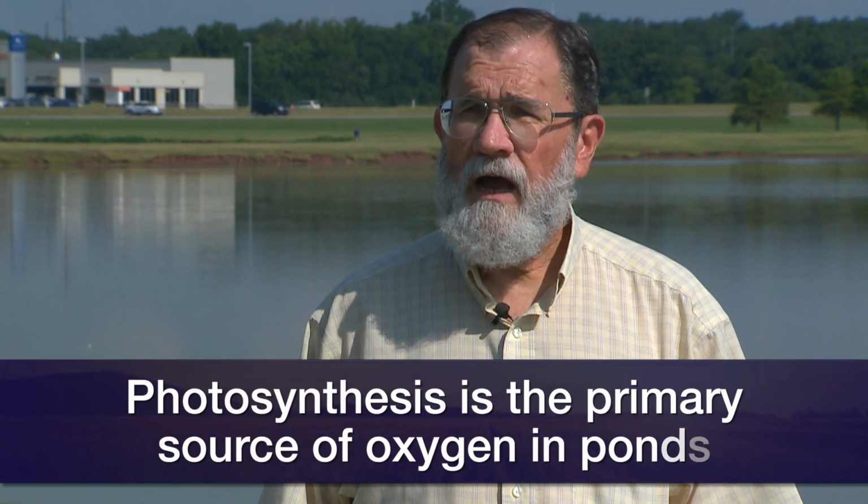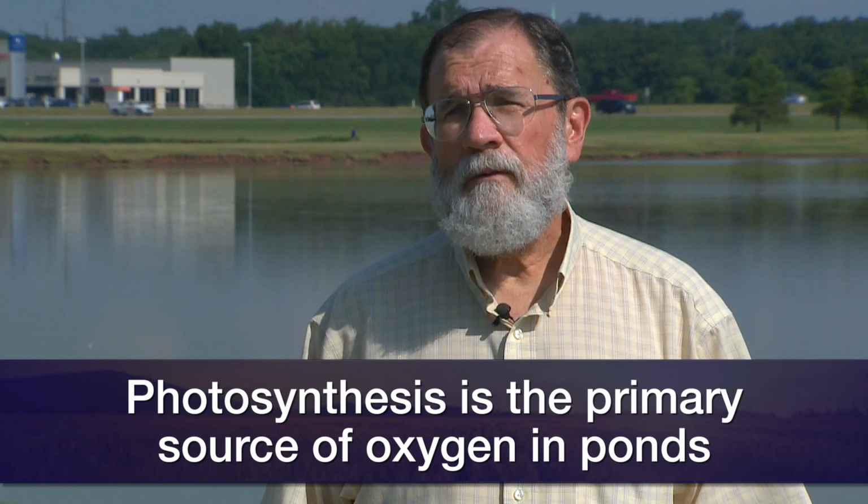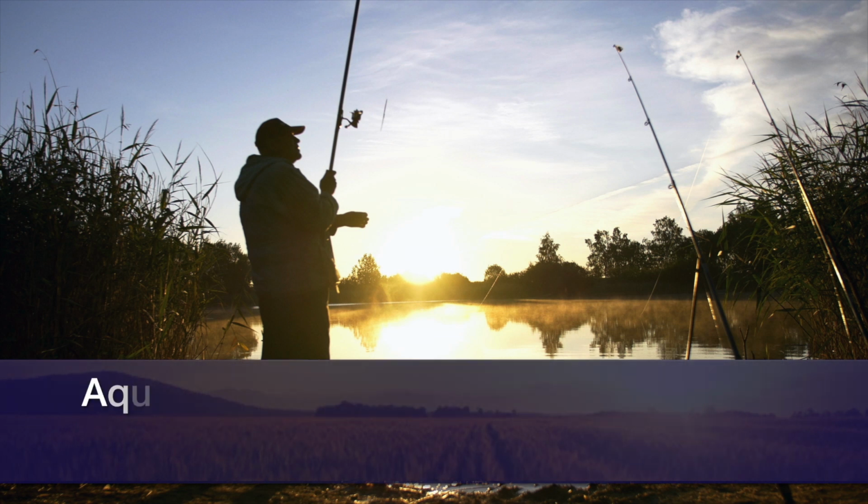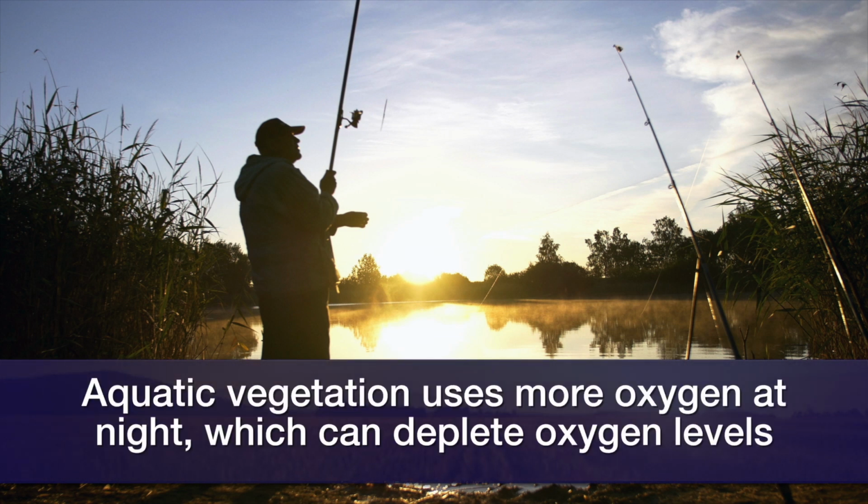The main source of oxygen in a pond is photosynthesis during the daylight hours by either submerged higher plants or phytoplankton or algae in the water column. Photosynthesis produces oxygen during the daylight hours. Then the whole process reverses at night, and plants use some oxygen. Thankfully, not as much as they produce, but they are users of oxygen at night.